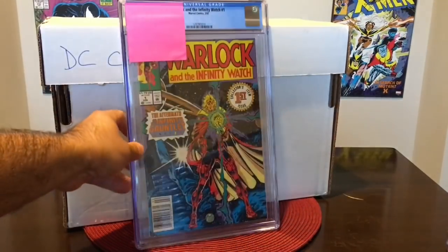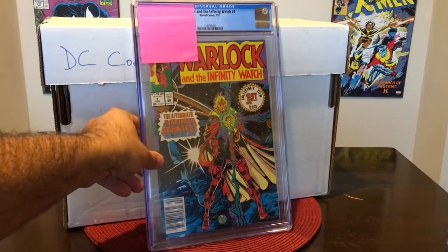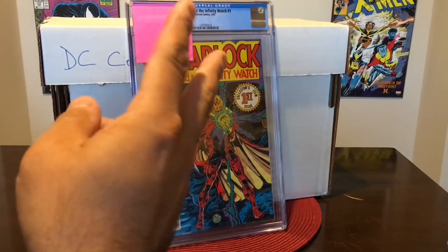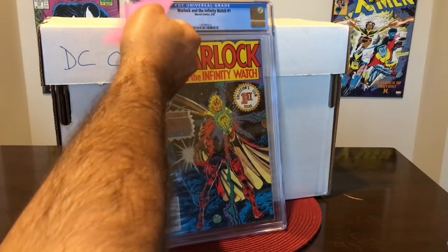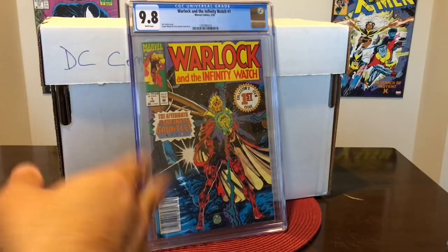This right here, I just got this in preparation for what may come soon with the Marvel Cinematic Universe. Warlock and the Infinity Watch #1. It is, I believe, a Jim Starlin story, Angel Medina artwork. Again, a newsstand copy. Was hoping for a 9.8. And it came back as a 9.8. So I'm really thankful for that, even though I'm probably just going to end up sitting on this for a while.